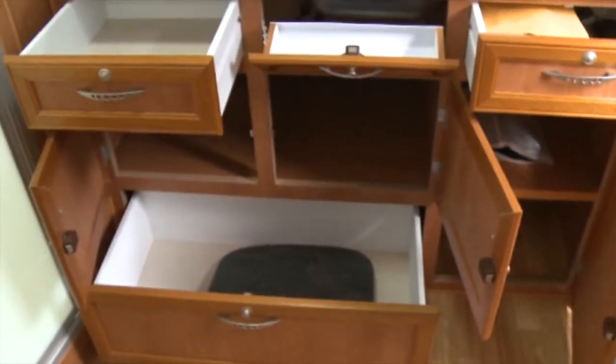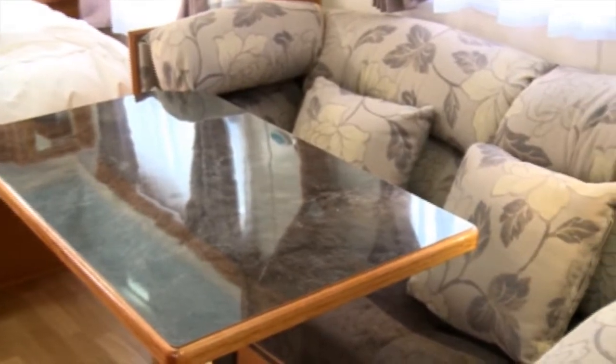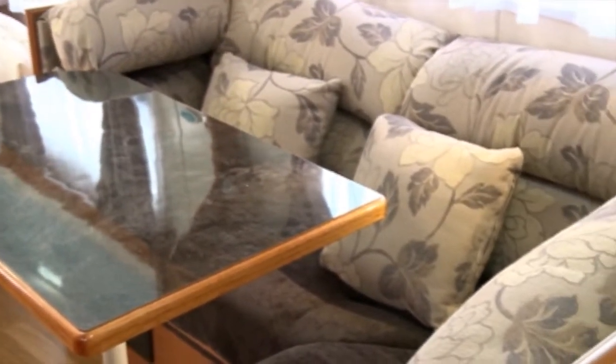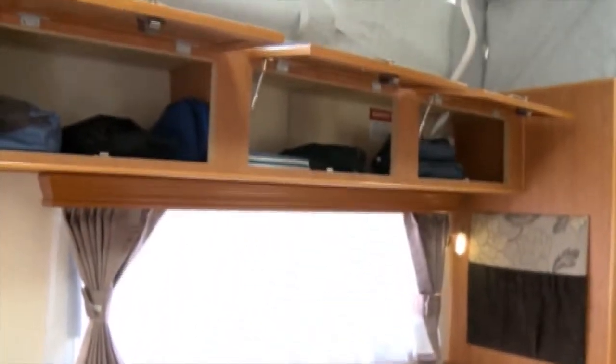There's very little that's out of place in the Carrington's kitchen, no unsightly gaps betraying a slapdash approach to construction. Likewise the dinette, it's a comfortable space for two with high density cushioning providing decent leg and back support. Let's take a look.